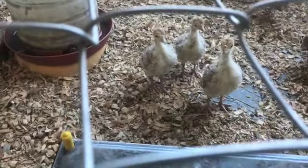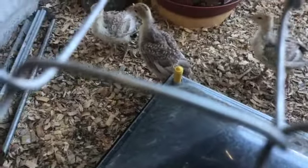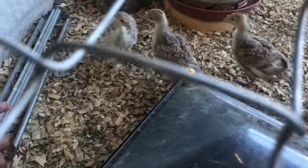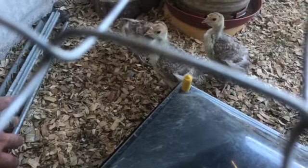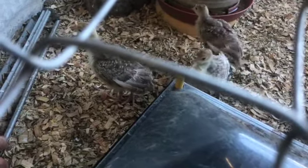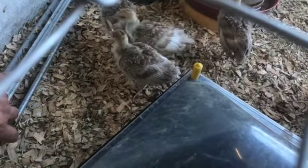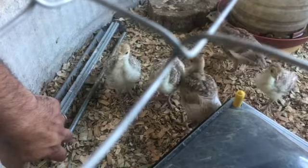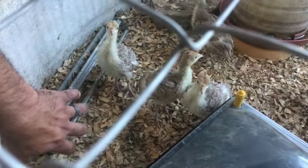You see, they're curious. They see my fingers dangling. They're a little iffy about the camera, but they see my ring on my finger and they wanna go after it. These are bourbon reds. Real pretty color. They're getting almost like a pinkish tint to their feathers right now.